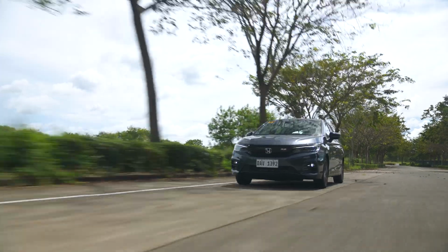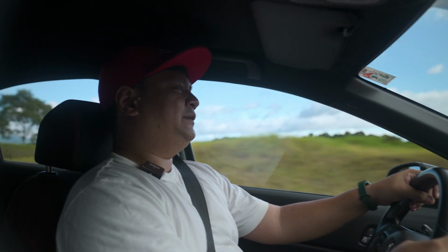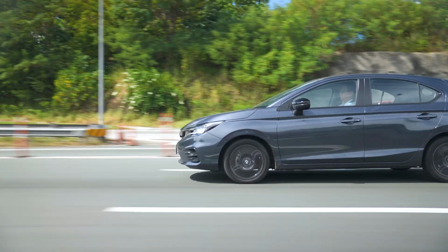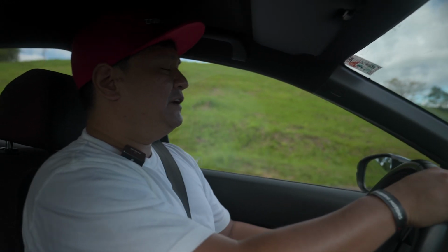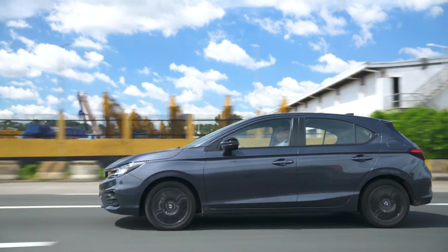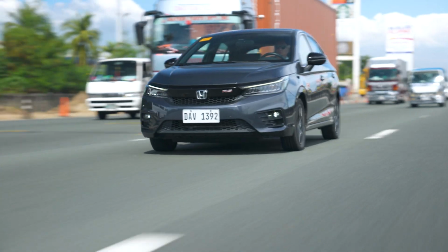All right, so again, we're now behind the wheel of the Honda City Hatchback. This is the RS variant. And although we reviewed this already two years ago, it still feels exactly the same way as when we first drove it. One of the advantages of getting a smaller hatchback instead of an SUV is, of course, the affordability. Not just the entry-level price, but the maintenance as well. I mean, this runs on 16-inch wheels, so when the time comes that you need to replace those tires, they're not gonna cost you an arm and a leg. Now let's go to the drive.